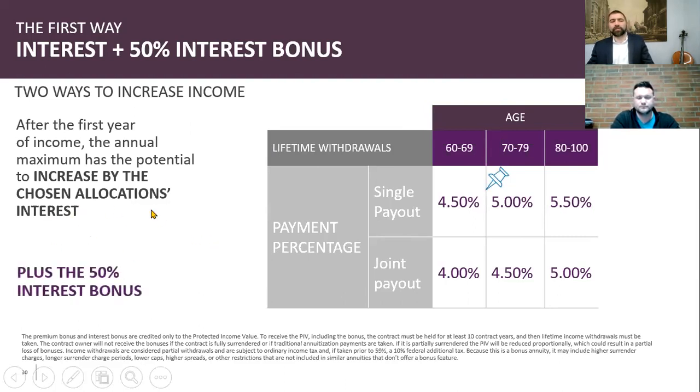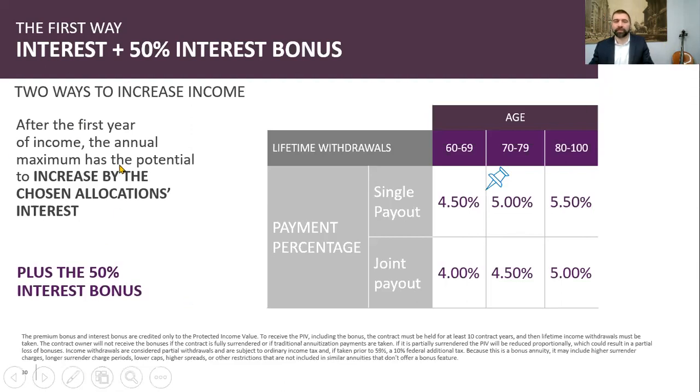So the other thing about this too is Allianz. There's not very many carriers that do this. Athene is another one, but you have the ability to increase your income even after you've turned on the income feature. So let's say that 25,000. Usually most annuities, once you hit the payout factor, are going to pay you that same amount of money no matter what. In Allianz, though, if this still performs and you get the increase by the chosen allocations, plus the 50% interest bonus, then that is going to increase the 25,000. So that 25,000 could turn into 26,000, 27,000, 28,000.